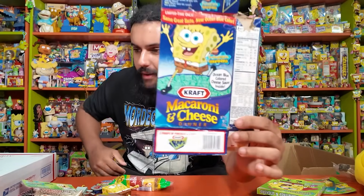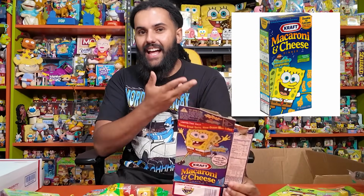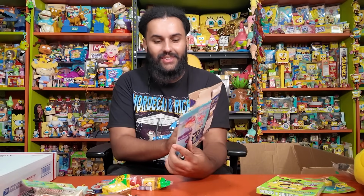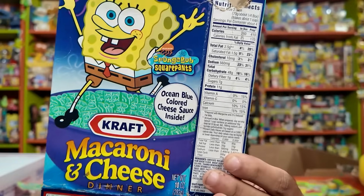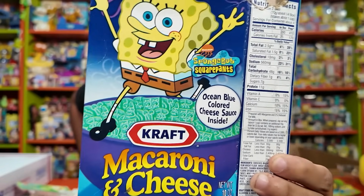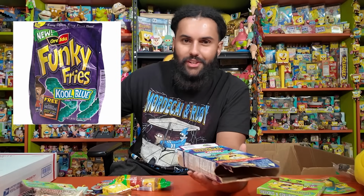We have one being a complete flattened out box of the SpongeBob mac and cheese, but this is the good one. The original one is the classic one. We'll put it on screen here, but this is the sick one because you could actually put ocean blue cheese sauce in it to make it have that Bikini Bottom vibe of blue mac and cheese. This is in the era when we had freaking Shrek ketchup. What were those Jimmy Neutron French fries that were different colors and had different flavors? There was a lot of weird stuff going on, so this worked then. Now you would not be able to eat this, but back then it worked.